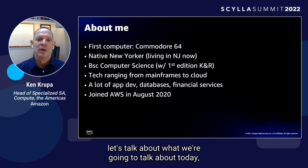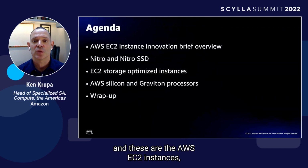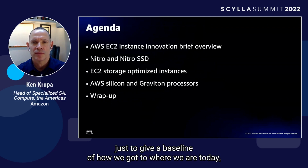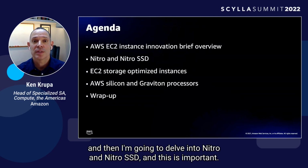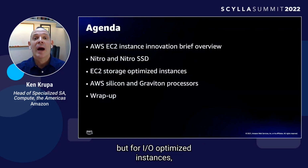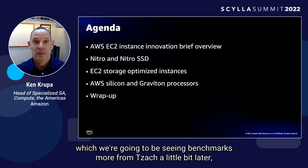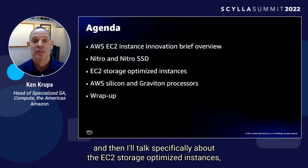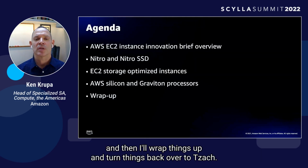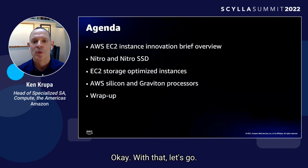Okay, with that out of the way, let's talk about what we're going to talk about today. These are the AWS EC2 instances, and I'm going to go over how we innovate around EC2, just to give a baseline of how we got to where we are today. Then I'm going to delve into Nitro and Nitro SSD. This is an important differentiator, not just for EC2 instances in general, but for IO optimized instances, which we're going to be seeing benchmarks for from Tzach a little bit later. Then I'll talk specifically about the EC2 storage optimized instances, go into AWS Silicon more broadly, and then a little deep into the Graviton processors, not too deep because we don't have all the time in the world. Then I'll wrap things up and turn things back over to Tzach. Okay, with that, let's go.